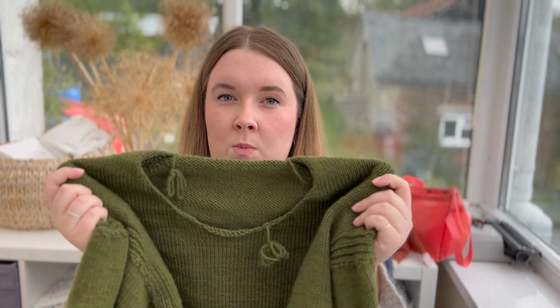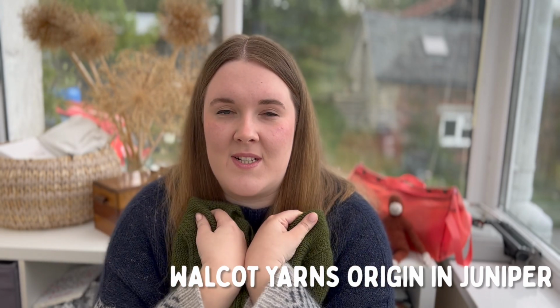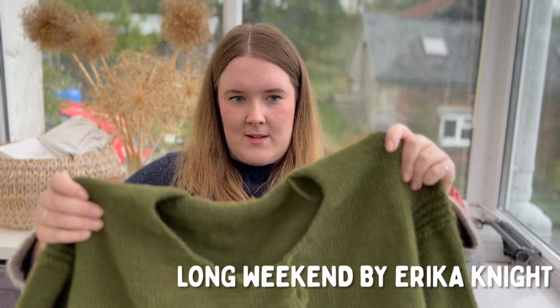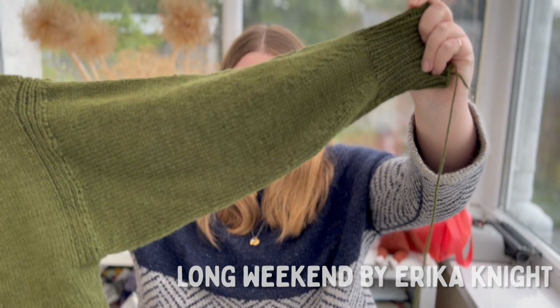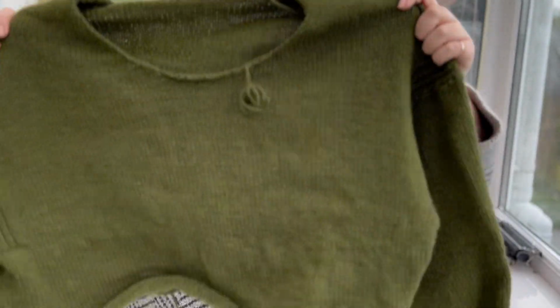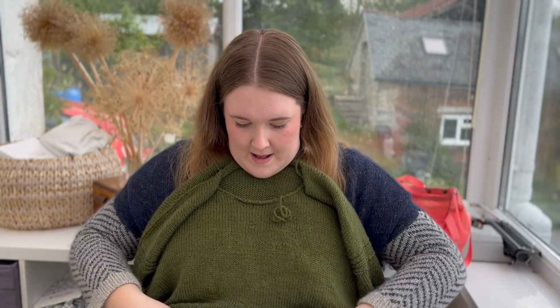So this is done in Walcott Yarn's Origin, which is the worsted weight in the colour Juniper, and it's a pattern by Erica Knight, who's designed a collection for them, and this is called Long Weekend, and it's going quite well. So the sleeves are finished. They have this really lovely balloon shape, which is even better when it's on. So two sleeves, and then the body I've been going round and round, which is quite boring, but it is fitting really nicely.